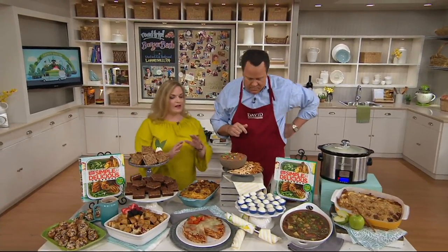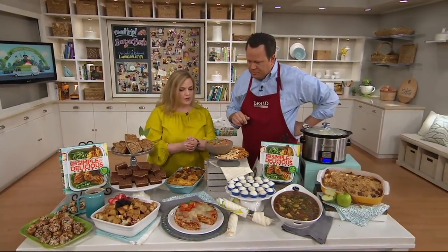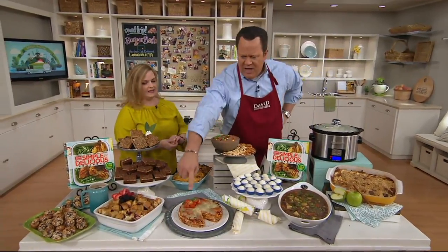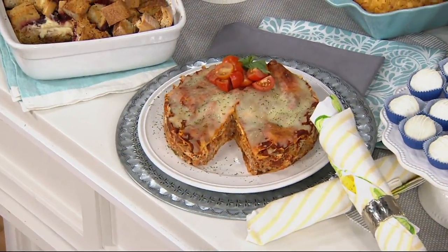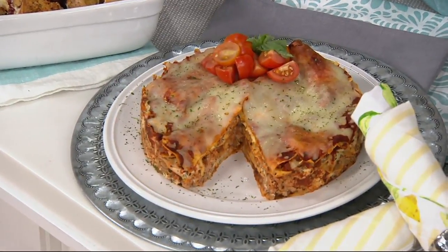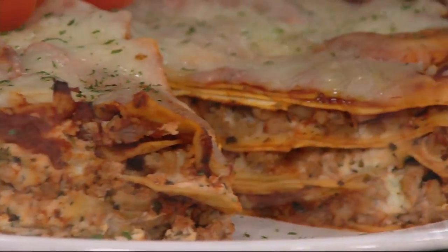A lot of home cooks love a slow cooker for their go-to tool. This is a slow cooker turkey pesto lasagna. Oh my, look at that. So you did this in the slow cooker. In the slow cooker, yes. You make a little foil lining and everything comes out beautifully when it's ready. This only takes a few hours in the slow cooker and you have a home-cooked meal.